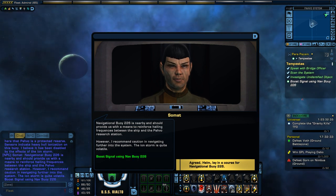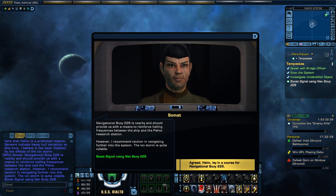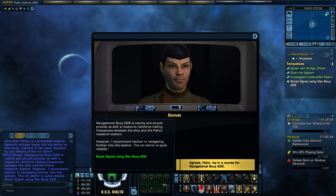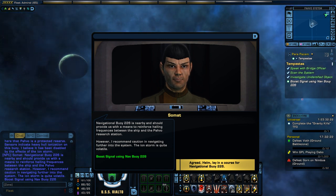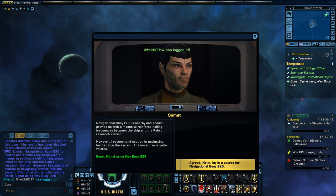Navigational buoy 226 is nearby and should provide us with a means to reinforce hailing frequencies between the ship and the Pahvo research station. However, I recommend caution in navigating further into the system. The ion storm is quite volatile.